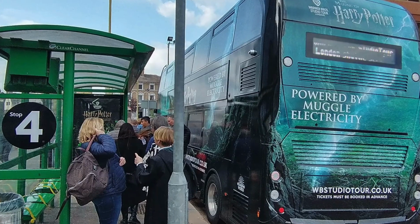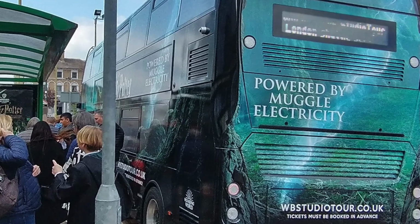All right, now we take a bus, and it says it's powered by Muggle electricity.